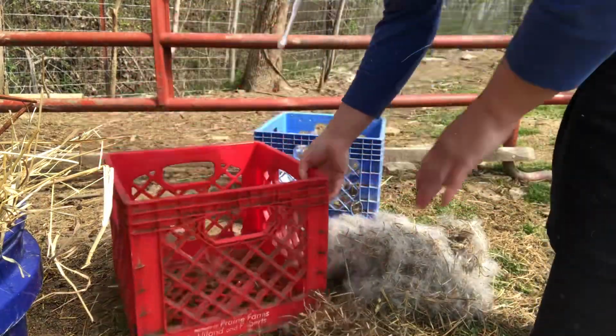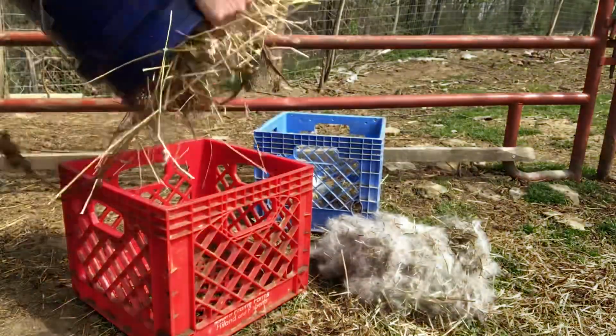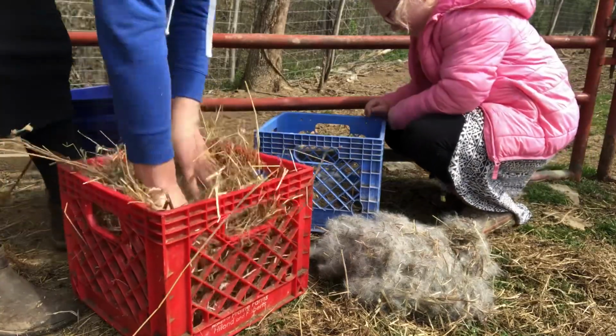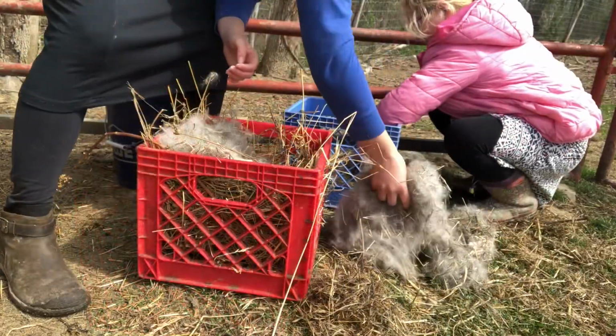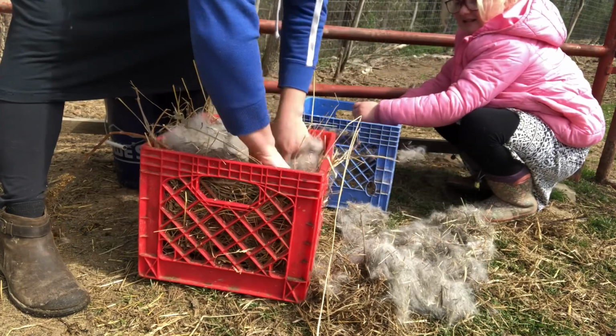We let the chicken scratch through the old hay. Put some fresh hay in and give them a little bit of their fur back.